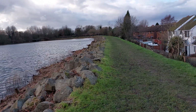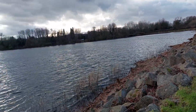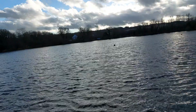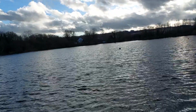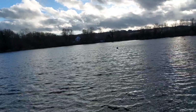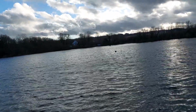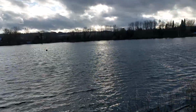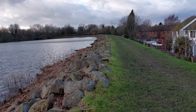So as you can see, we are now further along the path, and if you look to my left, across the pool, opposite me now, you should be able to see the Blue Pig pub. So we're about opposite from where I started this video. Be worthwhile going in there later on, having a beer or two. We'll see how it pans out. In the meantime, we're sticking to the path, heading off in the direction I'm facing.